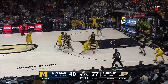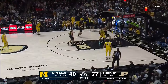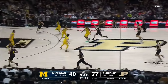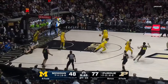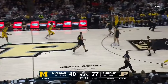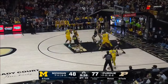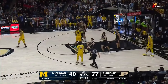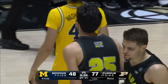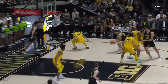Was just 3 of 15 from three on the season. Howard can't respond. Smith, lob, hiding. No whistle comes. That was an ambitious pass from Brandon Smith. Burnett. And the bump and the foul. Going to go on Morton. So 9:36. And it looks like Edey and Smith will head to the bench.